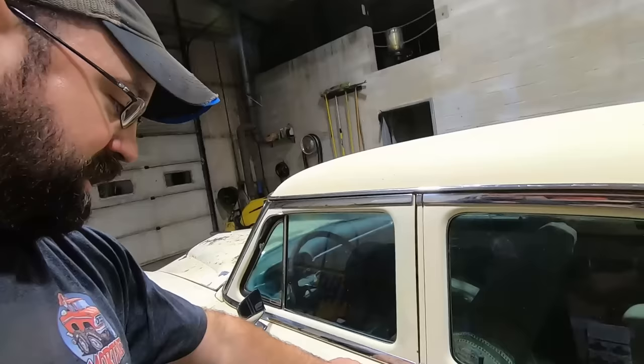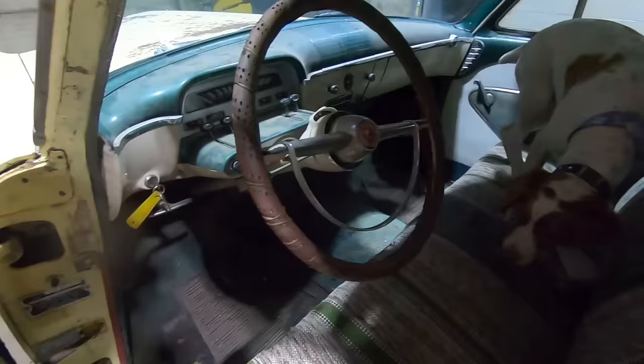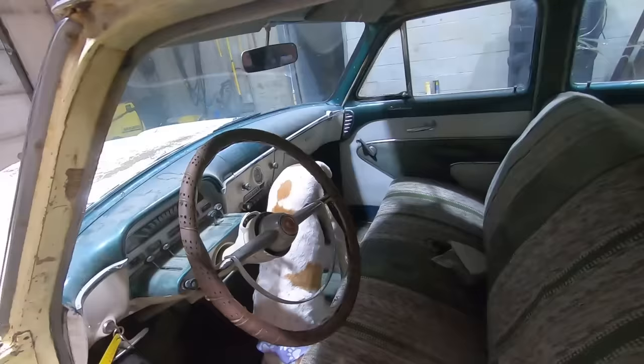I literally just peeked in the door to take it out of park and put it in park, yada, yada, yada. I haven't checked this thing out. Duff is chomping at the bit, as you can see. How does it smell, you know? Ooh, she's a little stale, not too bad.